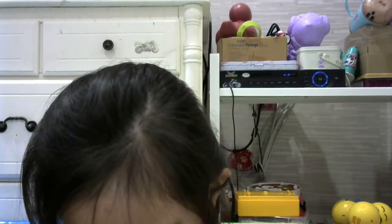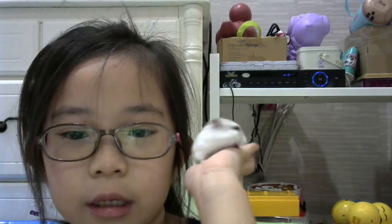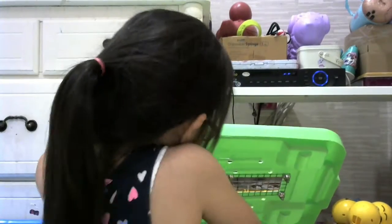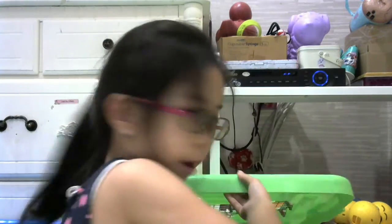Oh my goodness. Very active. It's like the most active hamster. And Botak keeps on licking. Can you see his tongue a little bit? Okay, let me put the hamster back and grab one in this fidget bee.